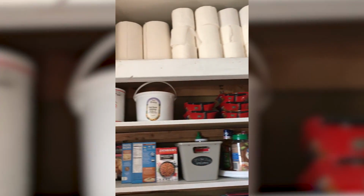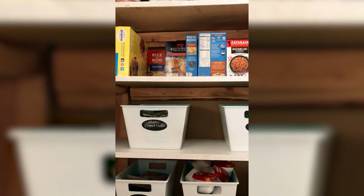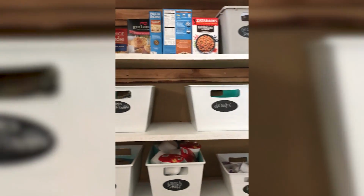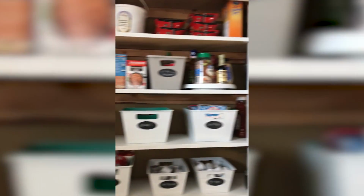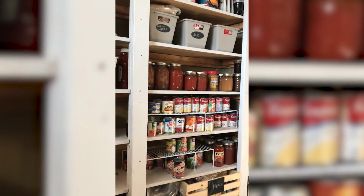So that, and then what I've done up here, I took all of my paper towels and my toilet paper out of the bags, because it makes it look nicer, and then you can kind of see what you have and you have a better idea of when you need to restock. I hope you enjoyed checking out my cheap and easy pantry update.